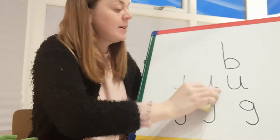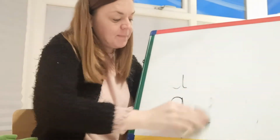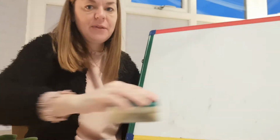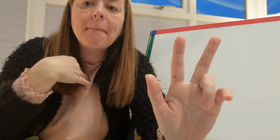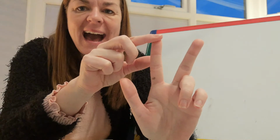Three sounds that we're going to write next to each other now. Okay. So you need your three fingers. We're going to start with bag. Are we ready? Let's pinch the sounds for bag. B, A, G. I want you to write those three sounds next to each other.